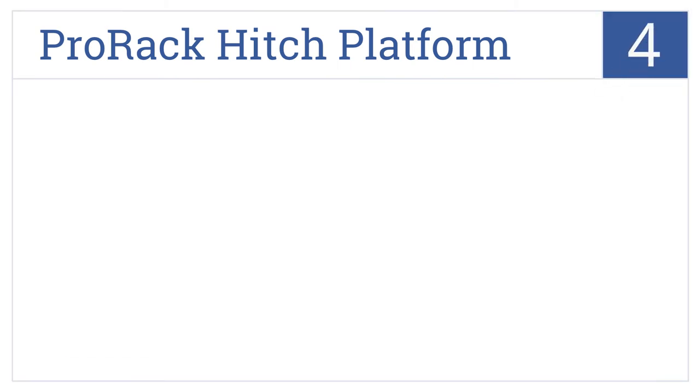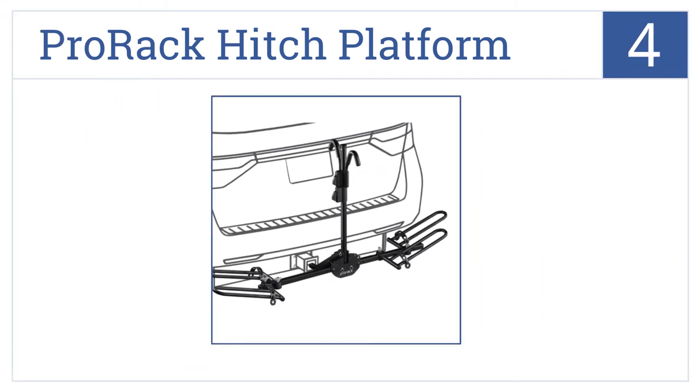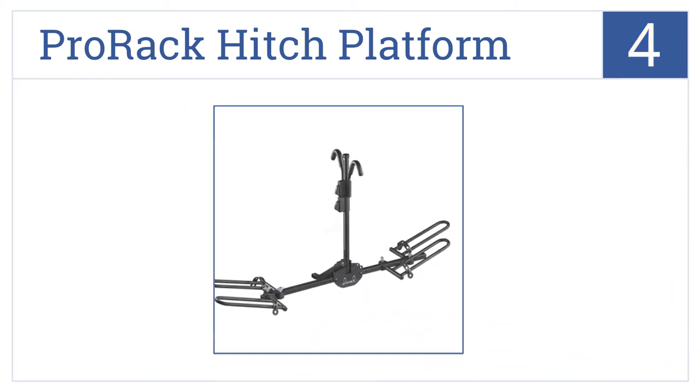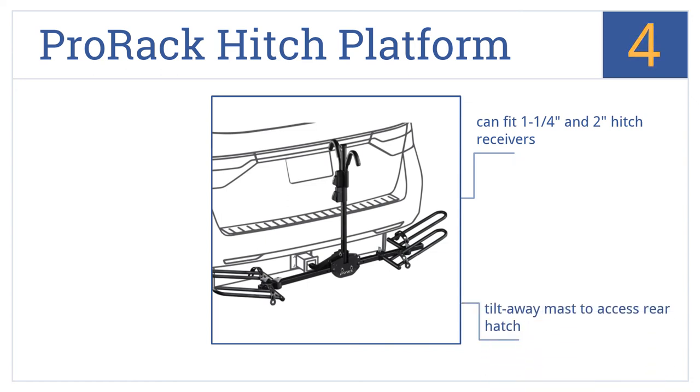Halfway up our list at number 4, the ProRack Hitch platform is ideal for family trips with its easy-to-mount-and-load two-bike design that fits any size bikes from kids to adults up to 40 pounds. It features elastomer wheel retention straps and a tilt-away mast so you can access the rear hatch. It can fit 1/4-inch and 2-inch hitch receivers.